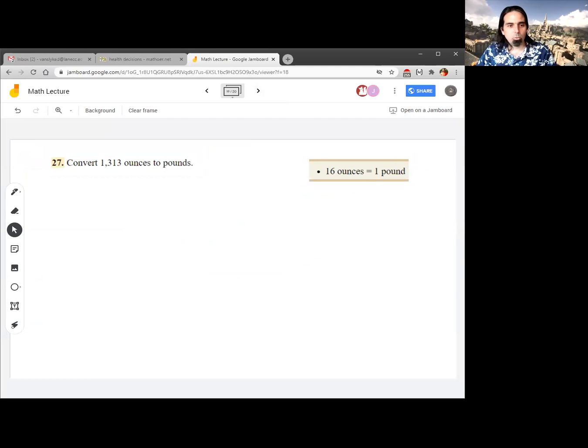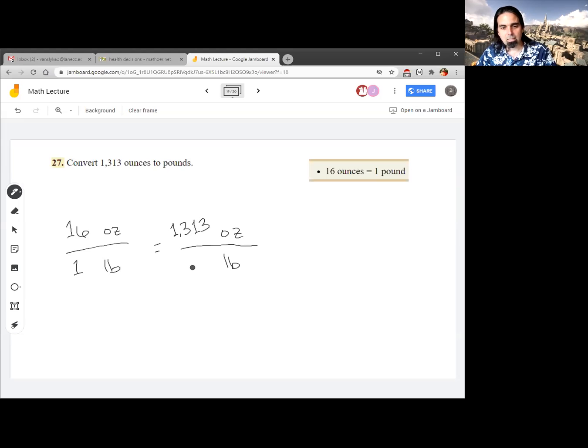So this is exactly the same as before. We have two situations. One of them is 16 ounces is a pound. I stop thinking about the problem. I know that on the other side, ounces has to be on top and pounds has to be on the bottom. And now I look at what the actual thing is. I have 1,313. I want to figure out pounds. I can use that shortcut. I will take the 1,313 times 1 and then divided by 16. And I get about 82.